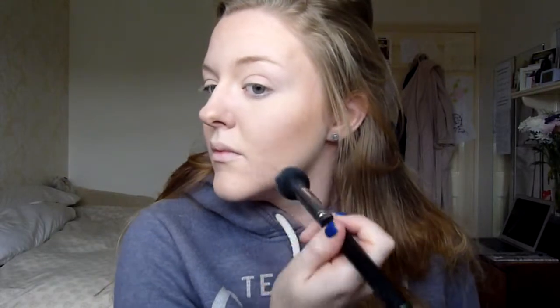So I'm now going in and setting my highlighting with the vanilla shade out of the Anastasia Beverly Hills Contour Kit. I do this after I've bronzed so I can crispen up all of the edges, so if I've applied too much bronzer over the areas which I want highlighted, I'm just going over and correcting that. As you can see, I'm putting it underneath where I've bronzed as well, and it's just going to help sort of cut out our cheekbones without it looking too harsh and really harshly contoured, if that makes any sense.